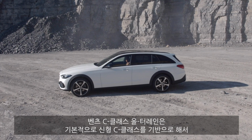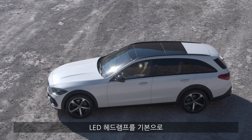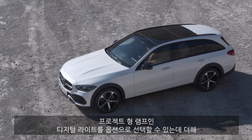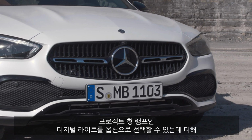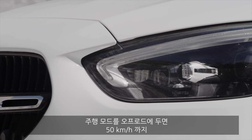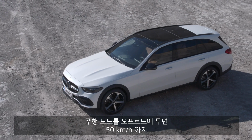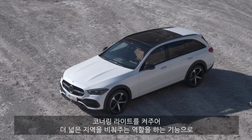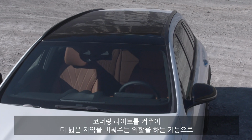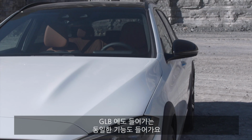The Mercedes C-Class all-terrain in general features everything from the new C-Class, of course. In the front, the LED is standard and optional, the so-called digital light, where you can also have projections on the road in the future, for example. And here it also features a special off-road light, so up to a speed of 50 kilometers an hour or 30 miles an hour. When you have picked the off-road mode in the driving selector, then you have even more instantaneous illumination on your gravel road or something. They also offer that with the Mercedes GLB, by the way. Very interesting feature for sure.